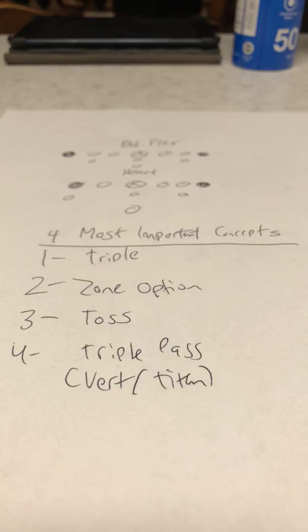And coaches, remember this, and have the conviction to be able to say this and then do this with your players. Remember, the triple option, when you do it the right way the first time, the triple option shows no mercy. God bless and have a great one.